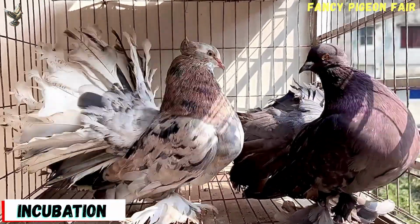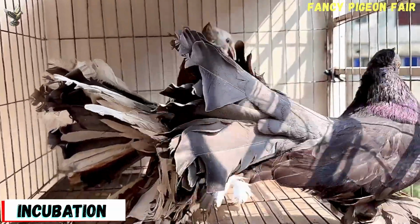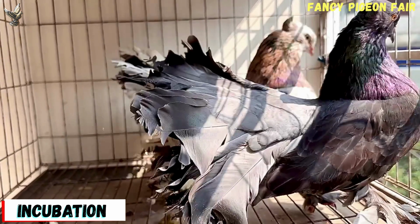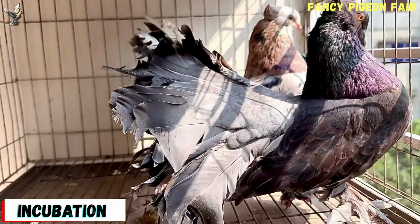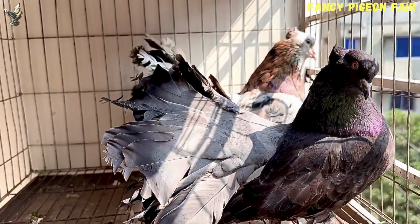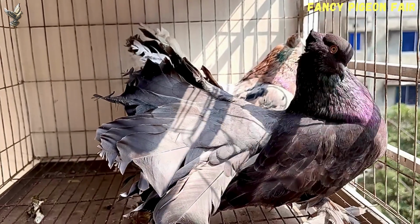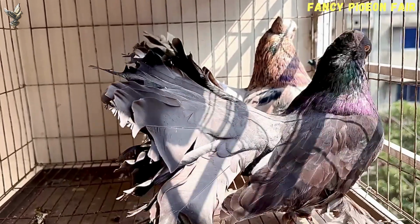Incubation process. The eggs will typically hatch after 17 to 19 days of incubation. Both the male and female will take turns incubating the eggs. During this time, it is important to provide the breeding pair with adequate food and water. Avoid disturbing the nesting box during this time to minimize stress on the birds.